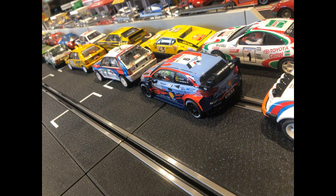And the other one is a Ninco. I know that's not Avant Slot. I've got the Avant Slot Manta. I'll probably take one of those. But I've got a Ninco 911 in the Martini livery, which was the rally car. Now, I think that's a must. I think I've got to take them.